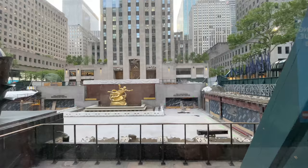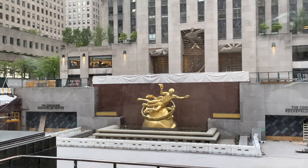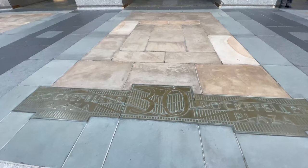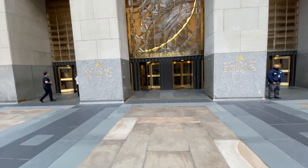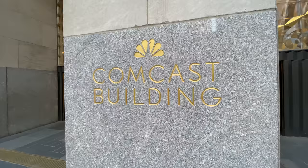All right, so here we are at 30 Rock, Rockefeller Center. Go right over here. This is where it all goes down. All you NBC fans, Radio City Music Hall, all that right here at 30 Rock. Right next to the Comcast building here at Rockefeller Center is the Today Show for NBC News.